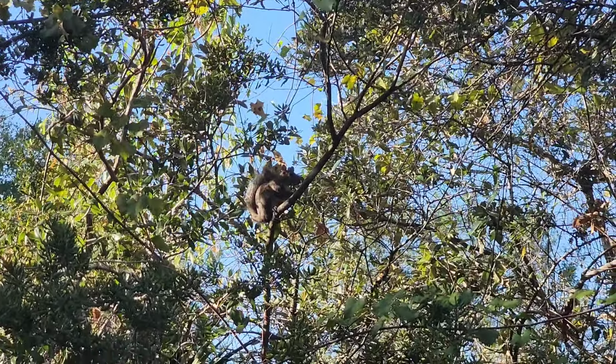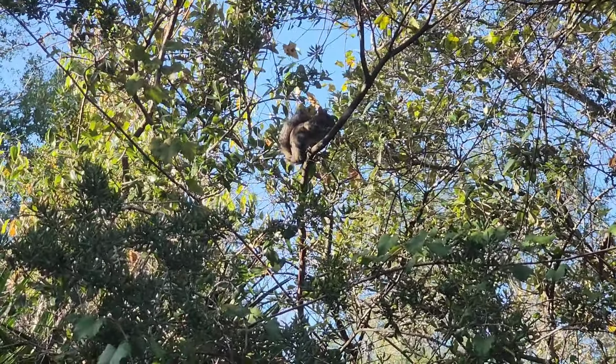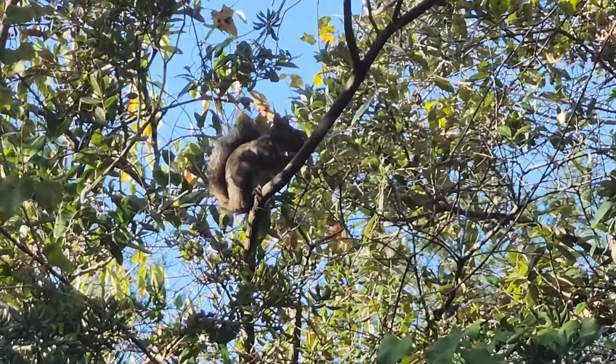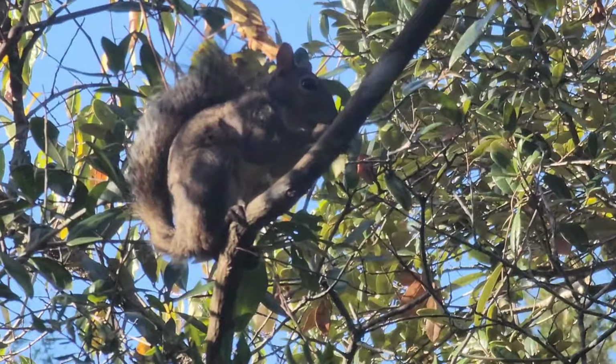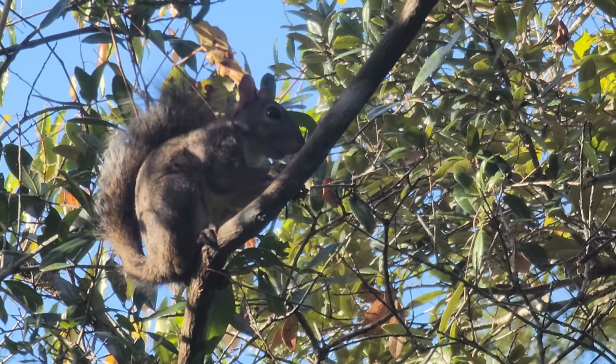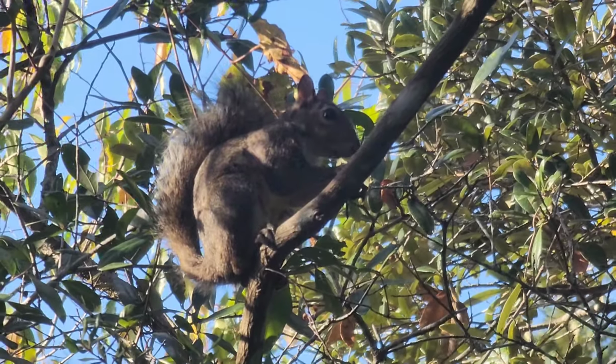Look at the cute visitor we just got right now. He's just chilling. He's munching on something. What did he steal? Oh, he's eating a grasshopper. No way. I did not know they ate those. He is cute though.